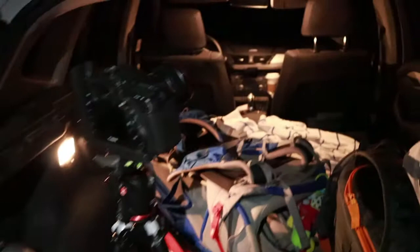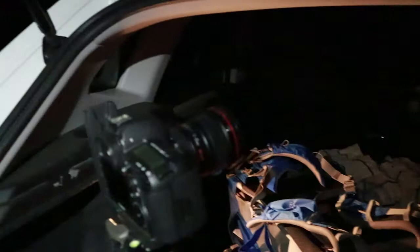So I'm actually getting set up in the car here. It's a little easier to just take what I need and just kind of see what I'm doing, rather than taking everything out there where it's dusty and sandy.